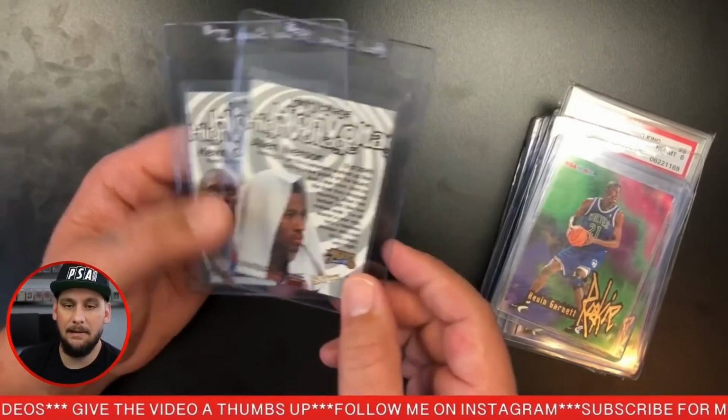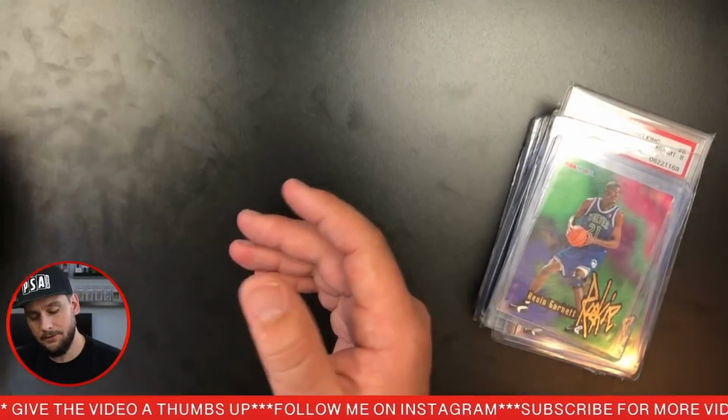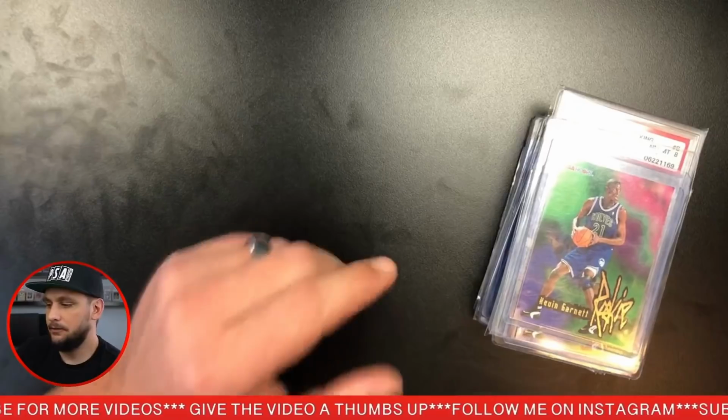Excited to submit these to PSA. I'm looking for more High Voltage. Look for the serial numbered 500. Great set. Skybox NBA Hoops back then in the 90s. This was 97, I believe. I think they're going to grade mint 9s, so very excited.